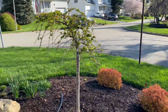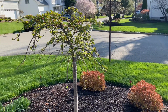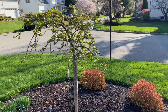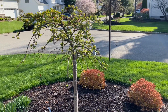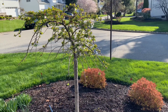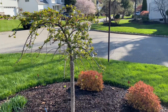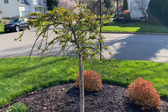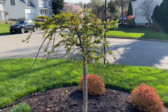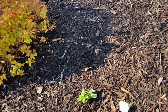I have this cherry tree here that wasn't doing well last year. I am hoping that this year it will do a lot better. You know, I've been trying to take care of it and give it fertilizer, and I did put in some biotone as well. So some of it is looking great. There are some stems that I'm a little concerned over that I may have to cut back, but I think it might pull through.